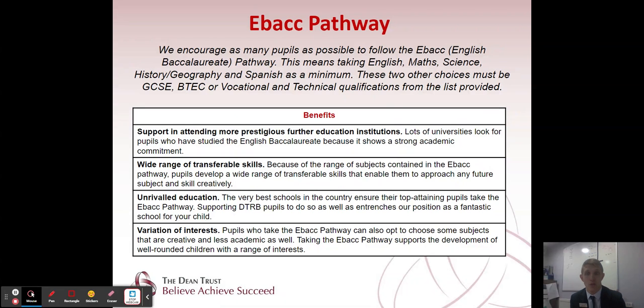There are so many benefits for pupils to follow the EBAC pathway, and you can see those in the table here, such as support in attending more prestigious further education institutions, also providing a wide range of transferable skills for pupils, offering unrivaled education, and as well as that, tailoring to a variation of pupil interests. For pupils who study the EBAC pathway, they are very well set up to succeed in the future, and they're able to rival pupils of the same age from other schools and colleges all over the country to go on and achieve great things. We're really proud here at Dean Trust Rollsbridge to offer and put so much weighting on the EBAC. And it is a pathway that we will strongly encourage all of our pupils to follow where appropriate.